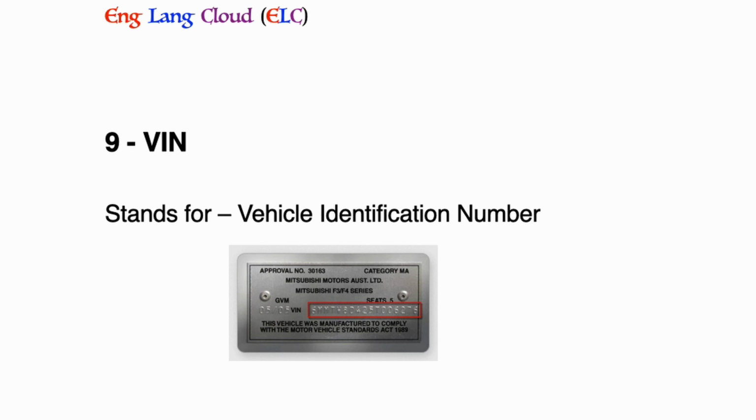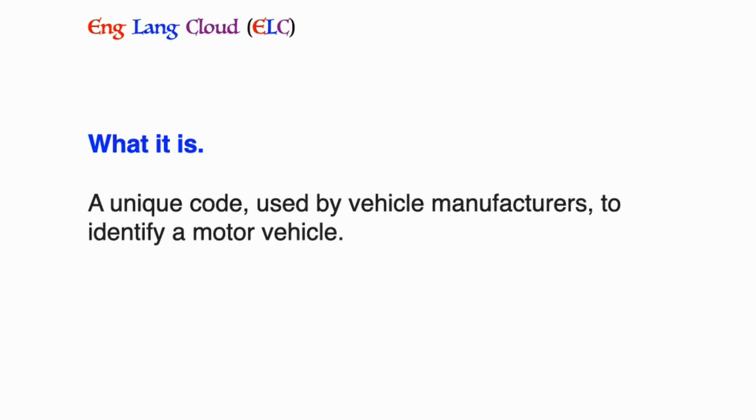VIN stands for Vehicle Identification Number. What is it? A unique code used by vehicle manufacturers to identify a motor vehicle.